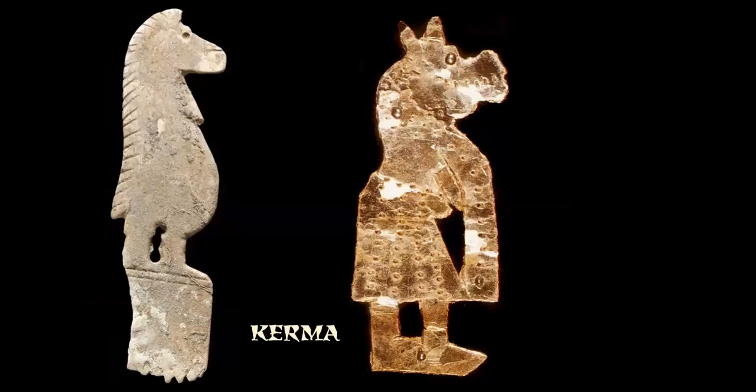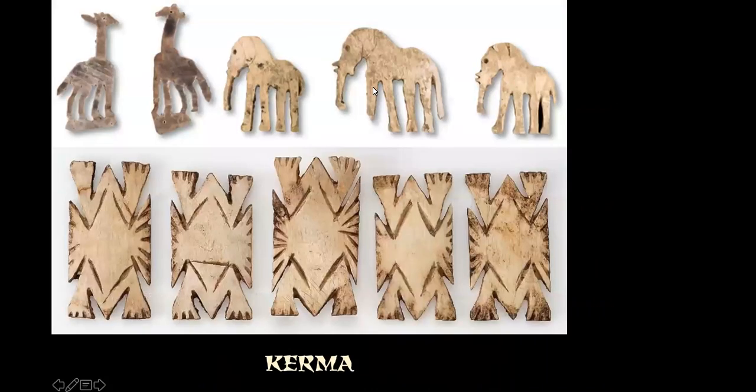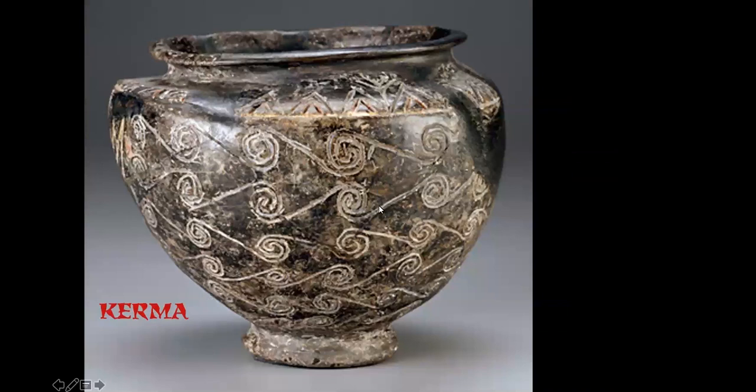We don't really have any hieroglyphics in this period to go by to learn more about the beliefs that the people in Kerma had around this hippo goddess. We just know that she was there. We're looking really at the iconography. And so we also see lizard forms. Here's more of the elephants, some giraffes in mica, and other kinds of, I think this looks to me like incised stone rather than ceramic, with all the running spiral patterns around it.